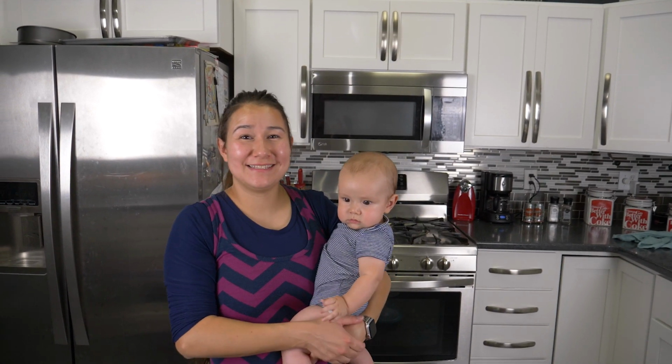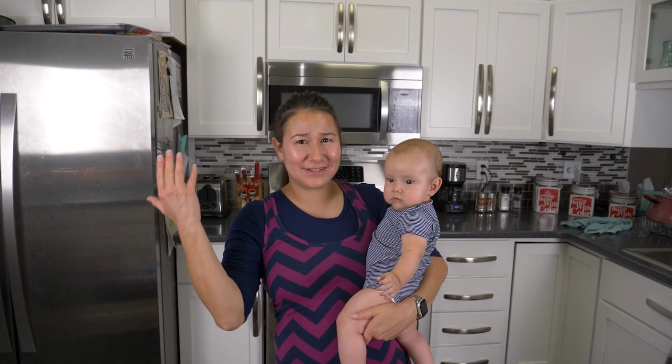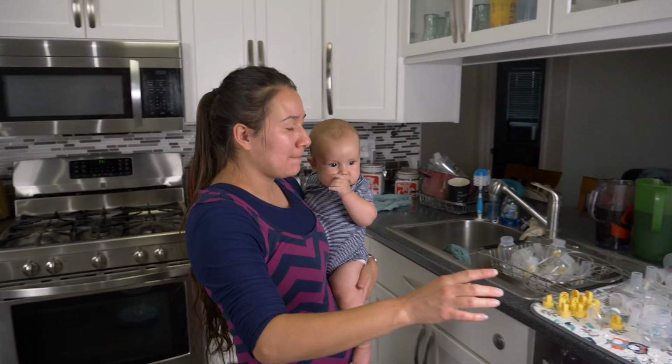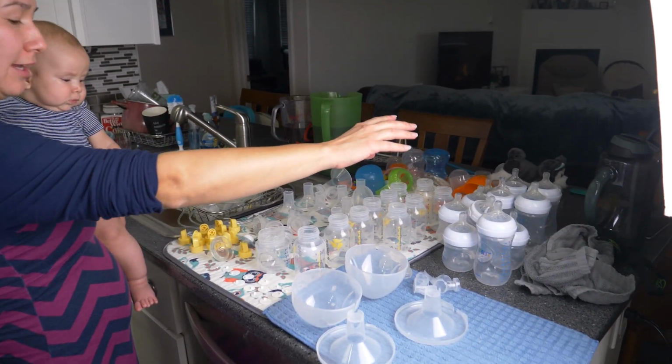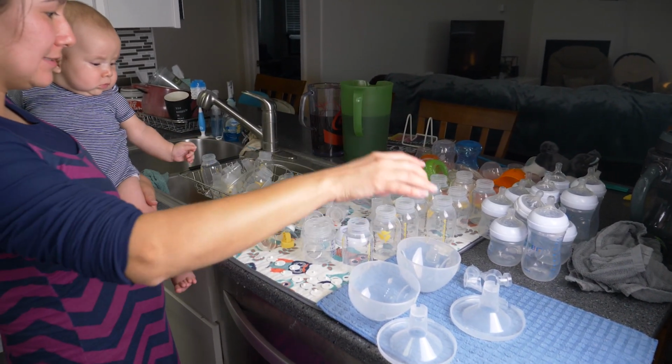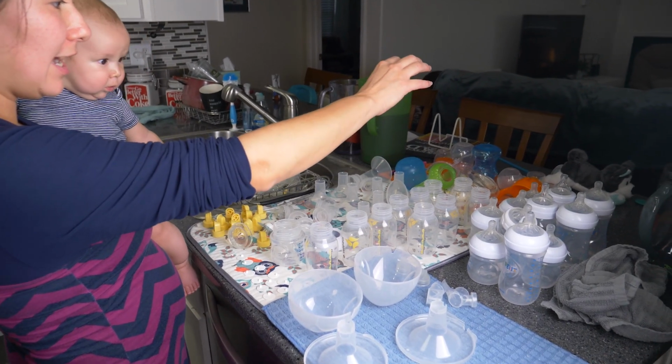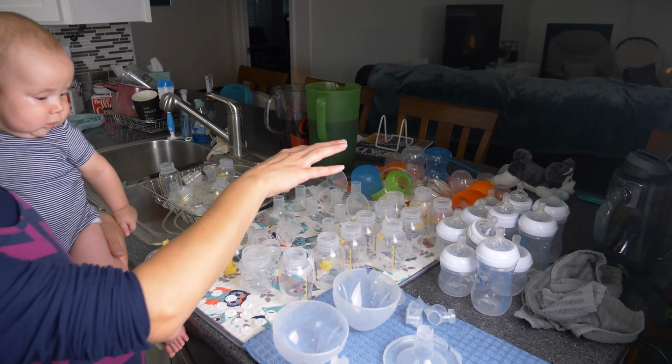Okay guys, so it is now the end of the day. As you can tell by my hair, it has been a very long day. So I finally finished washing all the pump stuff. As you can see, I have all my bottles here. I have my Freemie stuff, Medela pump stuff. I have on the orange rack there items that don't have to be sanitized, just washed.